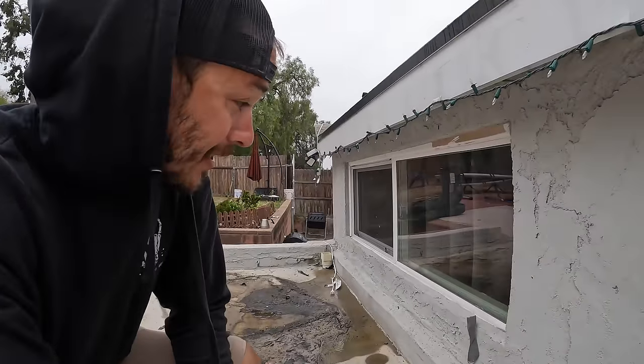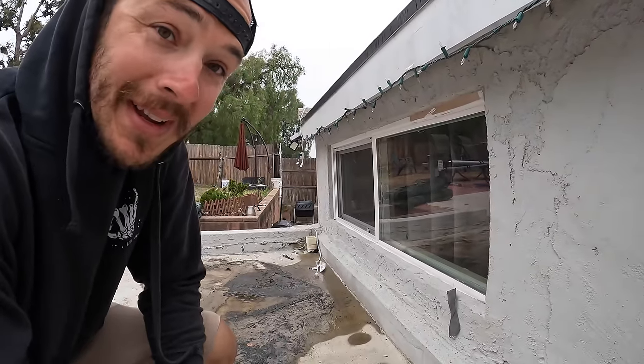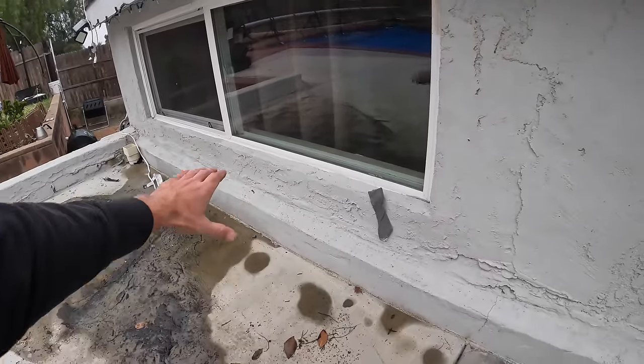And check this out. I'll let any of you guys that have ever installed windows see if you spot an issue with the stucco work that was done around these windows. I'll just let you take a peek. Take a peek for a second.